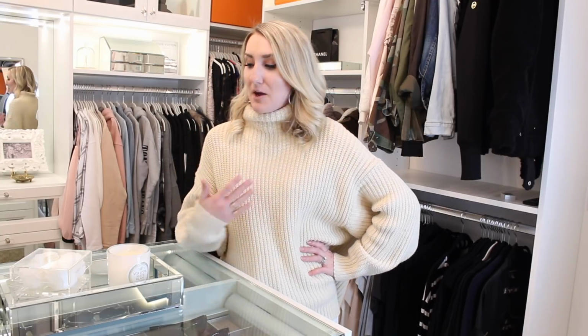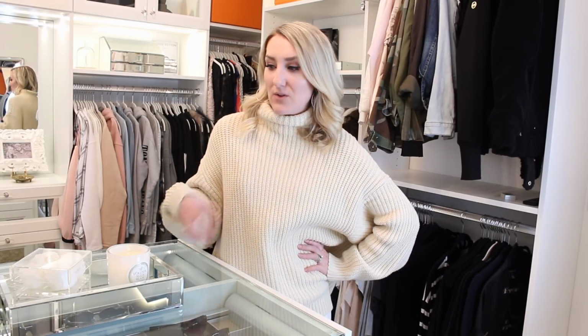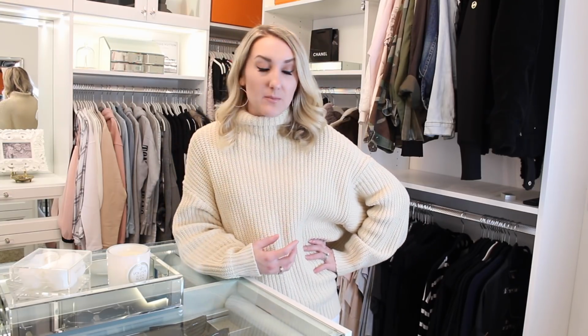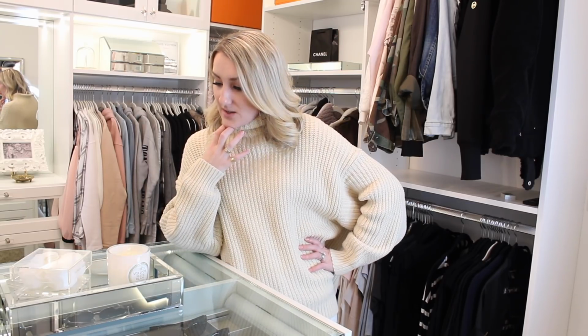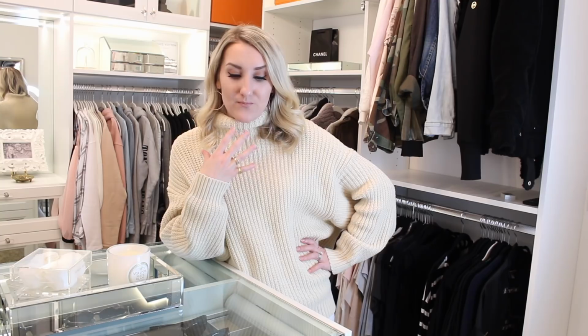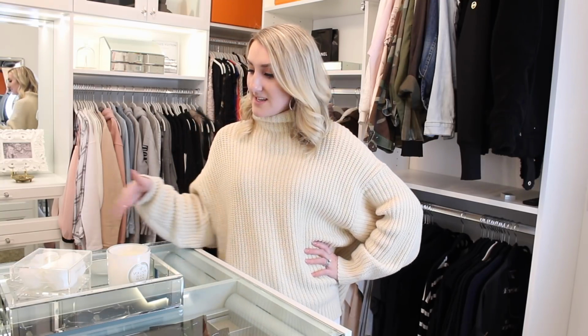And when I say jewelry, I do not keep my nice stuff. I would never keep anything valuable out. You know what I'm saying? You obviously keep that in a safe or something. But all the things that you have that are all these fun bracelets and fun necklaces, just fun things, it's going to be so nice to be able to see them all.